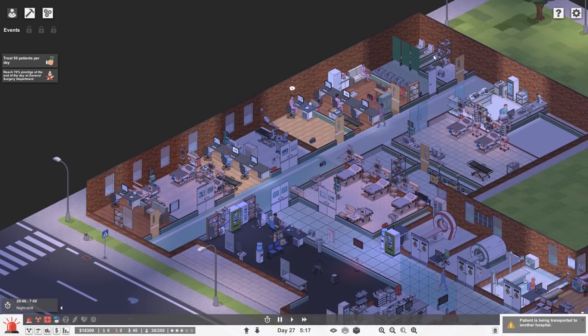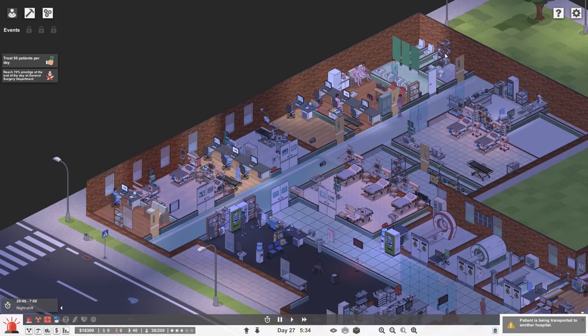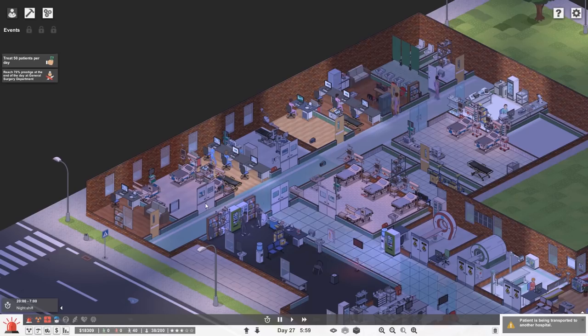This bathroom is far too big. It might be luxurious, but it's far too big. And we've got another cleaning room up there. As you can tell, I've got a bit of tweakage still to enact.